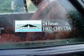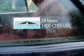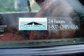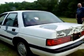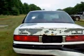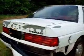Roadside assistance, 24 hours, 1-800-CHEV-USA. I think we're going to need that today. Take a look at this fine ride. Bet you wish you had a car this nice.